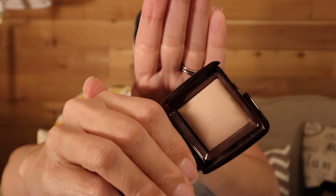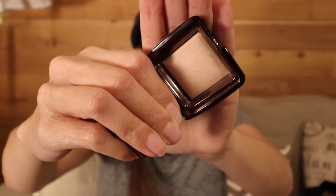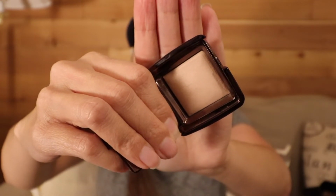So this one is the Hourglass Dim Light, and up until last month I had not used this at all. I have started to use this as a highlight for the last maybe 3 or 4 days. And so obviously you're not gonna see any progress on it, but I don't think that this is good as a highlight for me. I know some people can use it as a highlight, but some people use it more as an all-over face powder. I think next week I'm gonna use it as a face powder, because it's not really doing anything as a highlight for me.